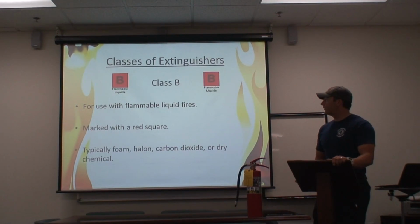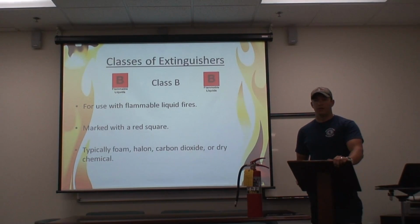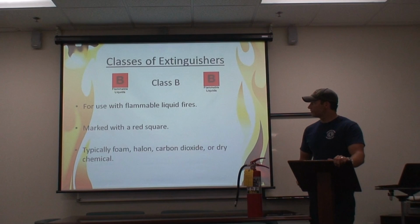Alrighty, Class B fires. This is your flammable liquid fires. Like if you're at a car accident, you have a gas fire, stuff like that. Any kind of flammable liquid you can use these on. It's marked with a red square. It's typically foam, halon, carbon dioxide, or dry chemical.